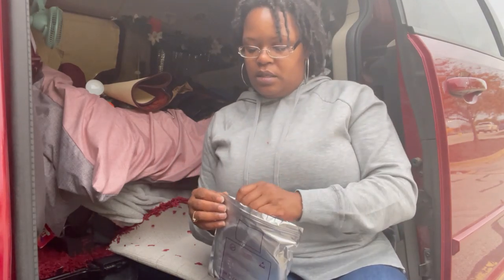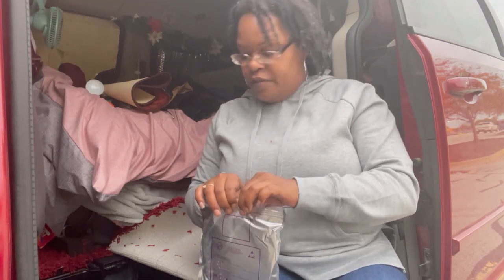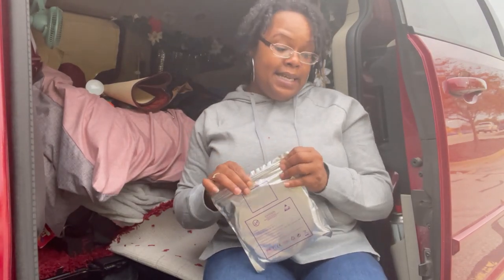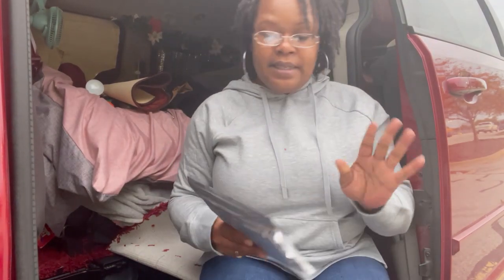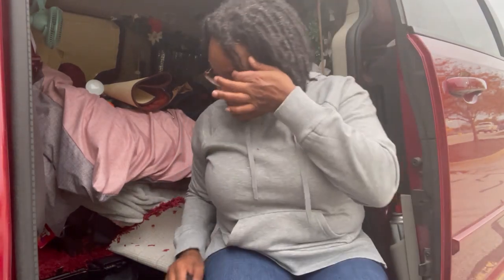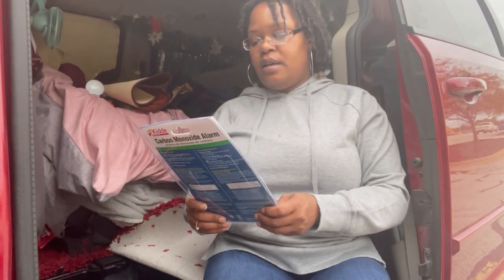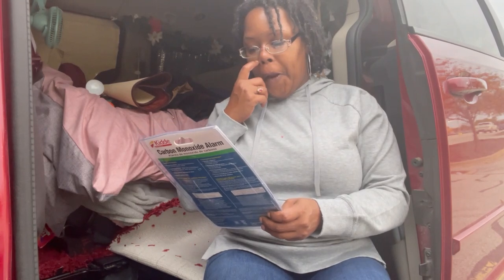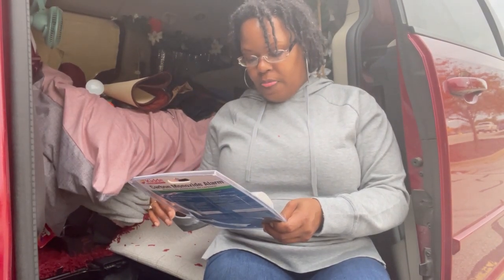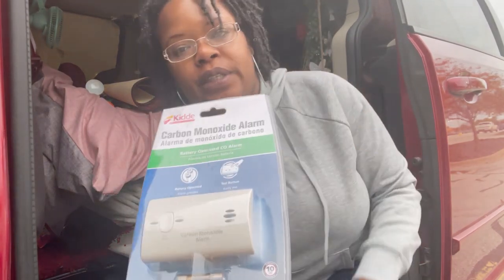So that's what that is. Like I said, stuff down here is stuff that I don't use often, and stuff for storage. Now this next item is something that I did need to get. I do need to take it out right now, because this is a carbon monoxide detector.